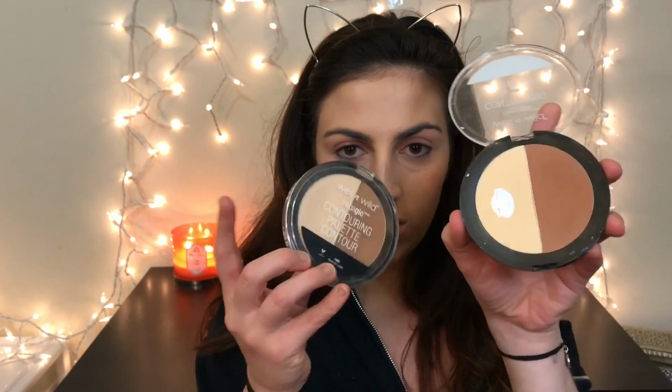Because I'm a little pale, I think I'm gonna mix the two highlighting shades because this one's a little bit more yellow, this one's a little bit more beige. I'm just gonna set my under eyes with it. And to set my under eye, I've been loving using the Morphe M501 brush. It's absolutely tiny, but I feel like it does a good job.